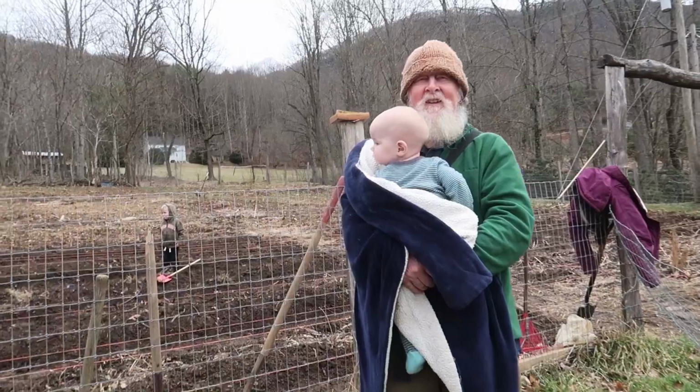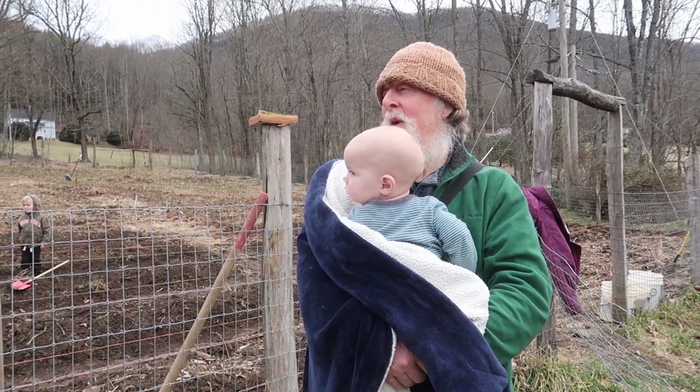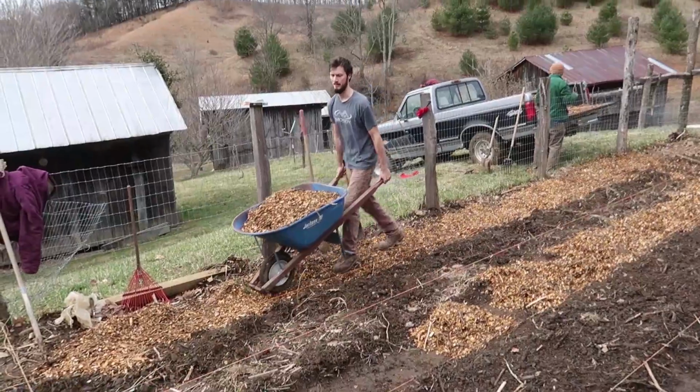Where is the bathtub? Where is it? Yeah, where'd you put it? I didn't put it. Christopher, where's the bathtub? Where's the bathtub, Christopher? It is down by the road. Oh, thanks. 3 inches, sounds good.